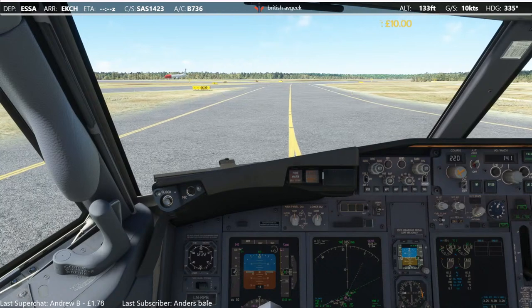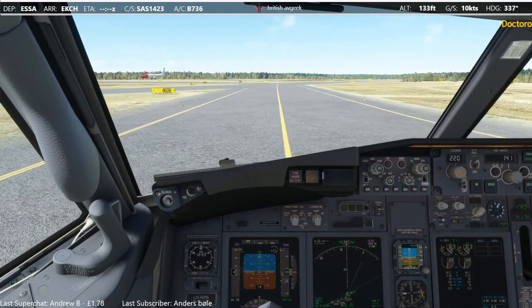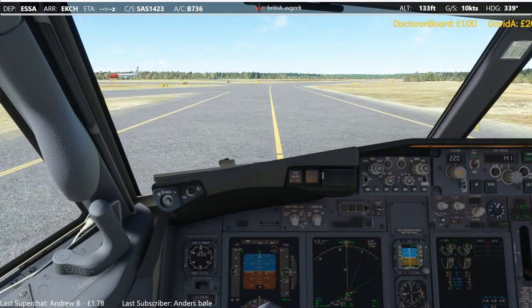Sweden Control, Golf 4 Echo X-ray on ILS 21. And if you need to open the orbit compartment during the... Your radio 4 Echo X-ray, sorry for the delay. Runway 21, you're clear to land, wind 220 degrees, 10 knots.